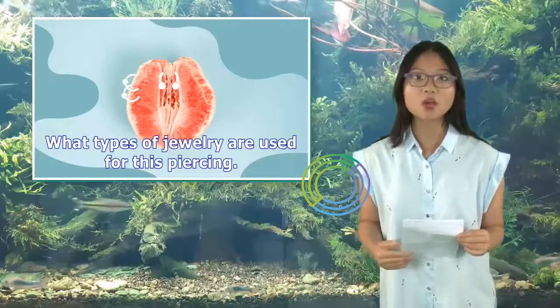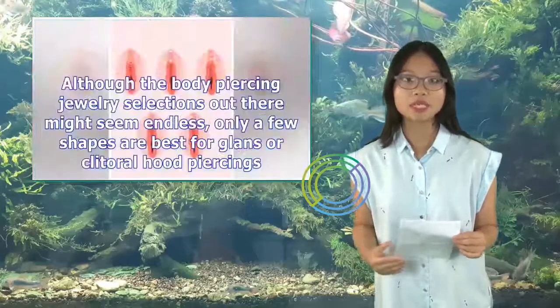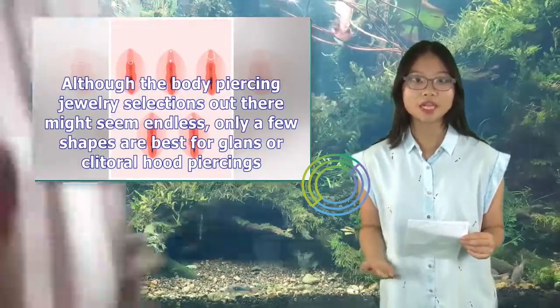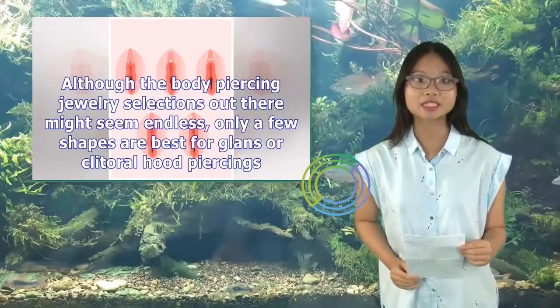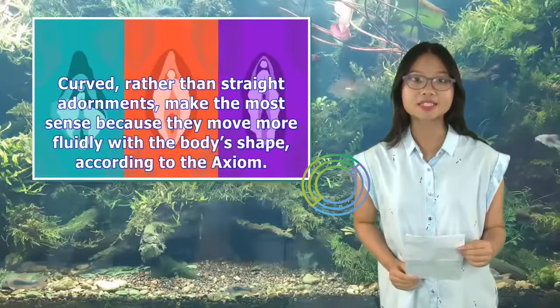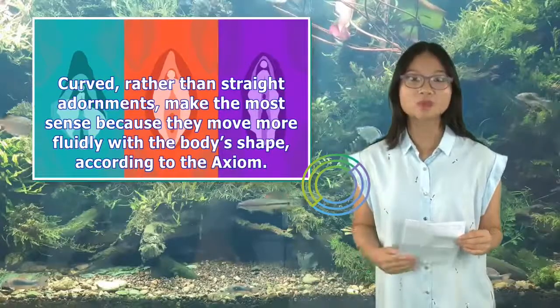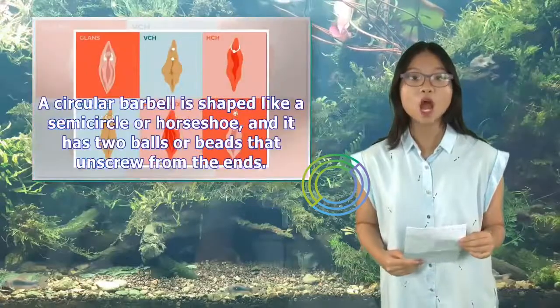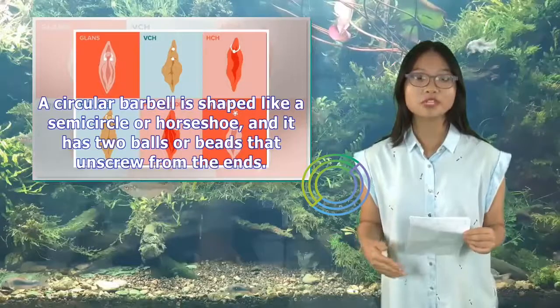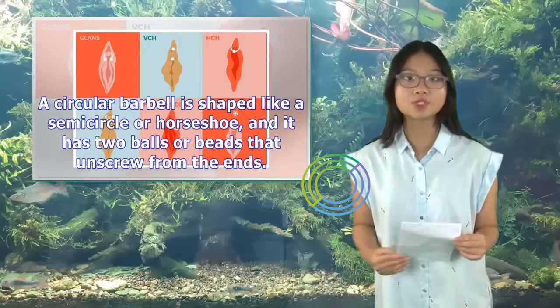What types of jewelry are used for this piercing? Although the body piercing jewelry selections out there might seem endless, only a few shapes are best for glans or clitoral hood piercings. Curved, rather than straight adornments, make the most sense because they move more fluidly with the body's shape, according to the Axiom. A circular barbell is shaped like a semicircle or horseshoe, and it has two balls or beads that unscrew from the ends.